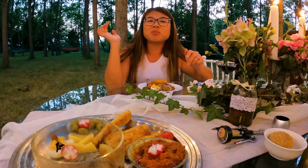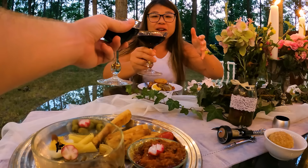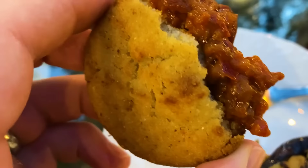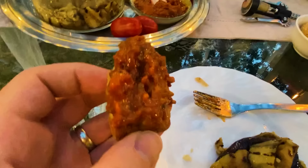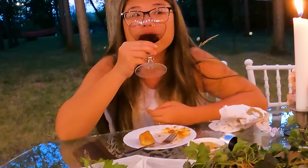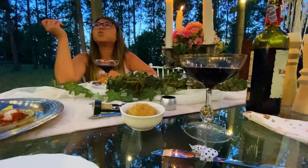Givelli, Ivana. Look, even the wine glass is fancy. Come on, Ivana. Givelli. Cornbread and Ivar for the win. Actually, this cornbread is a lot like what they have in the southern part of the United States. They call it biscuits, like in Atlanta or Memphis. Southern food. Maybe it's also Balkan Serbian food. What a night, babe. We're the luckiest people on earth.